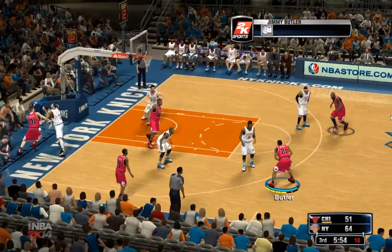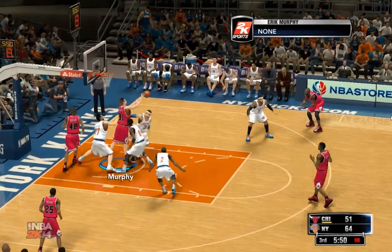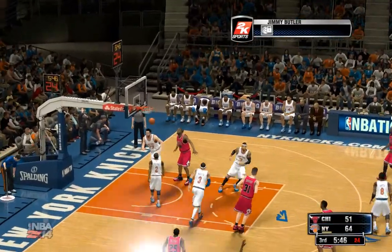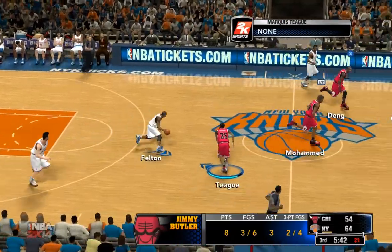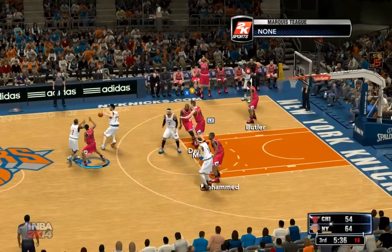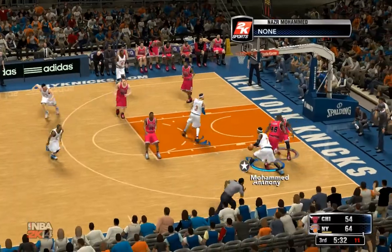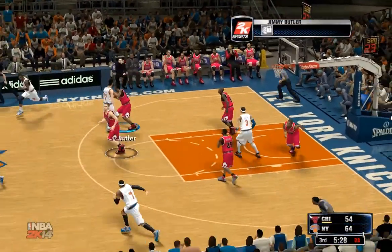Felton comes in for Beno Udrih. The dish now to Murphy, trying to get back on track. Dang. Here's Butler. Connects from three-point range. Butler's got 8 points. Oh, he's going to keep banging those home if you give him that much space. Felton kicks to Bargnani. It's Carmelo Anthony on the wing. New York moving the ball around. Here's Martin, and it's blocked by Dang.